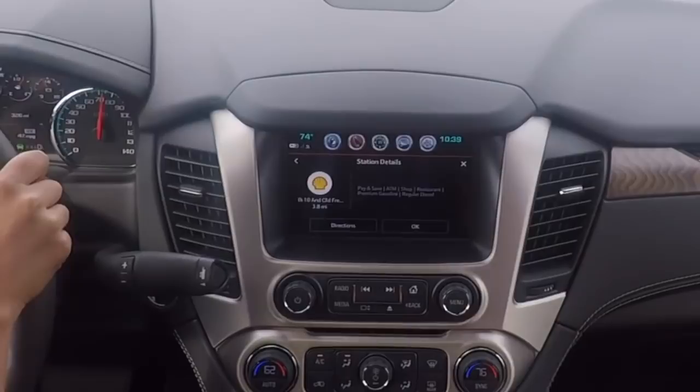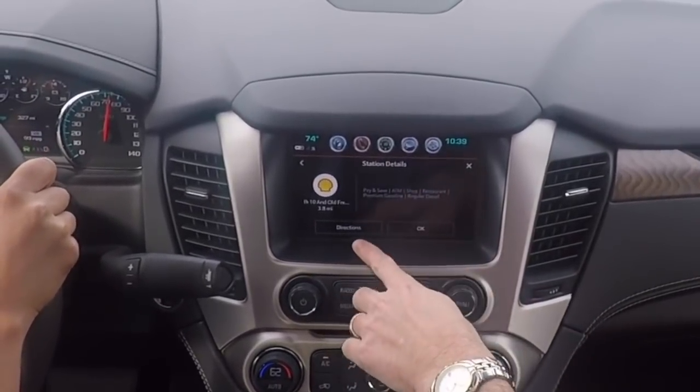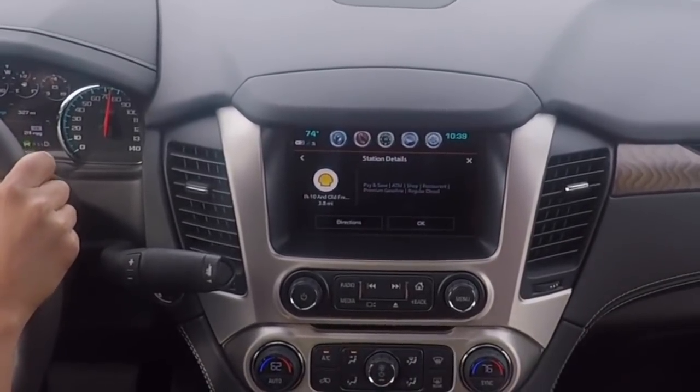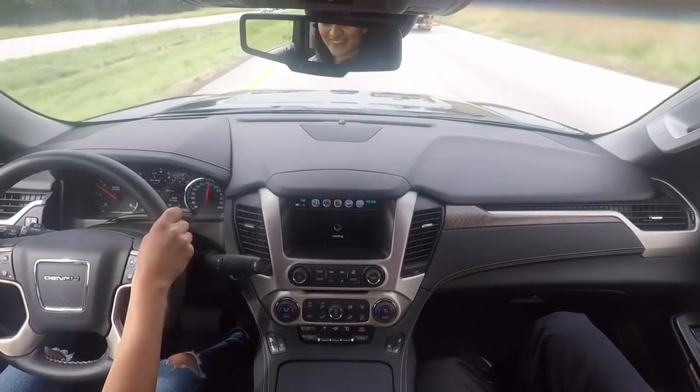You can also see some other services that the site has. And you can also get directions. So if I did directions, it will actually pull up the GPS navigation in the car and direct you to the nearest Shell site. So cool.